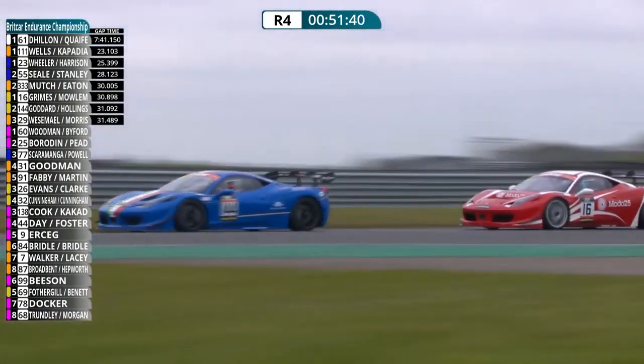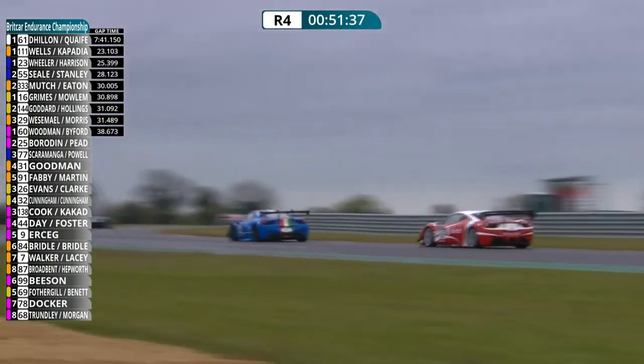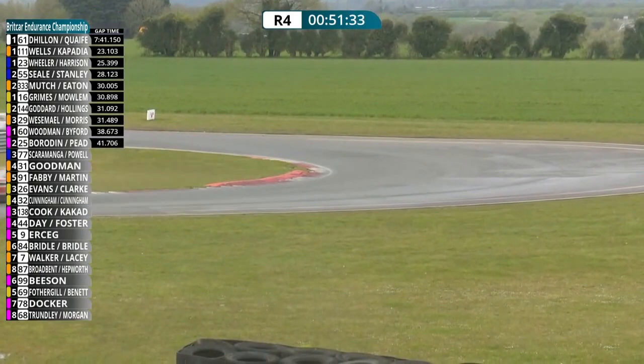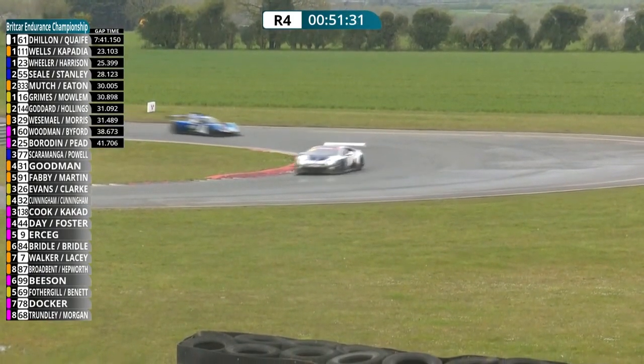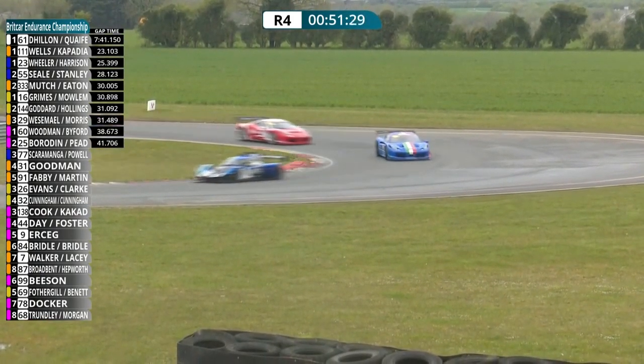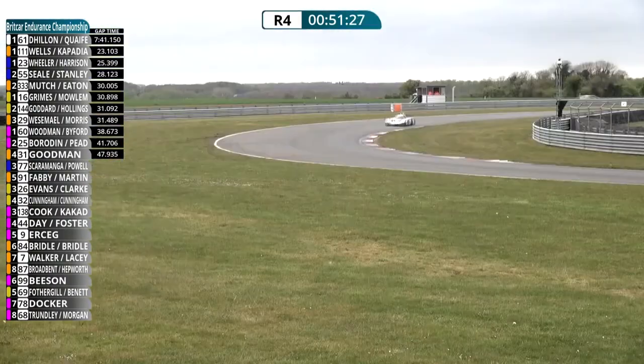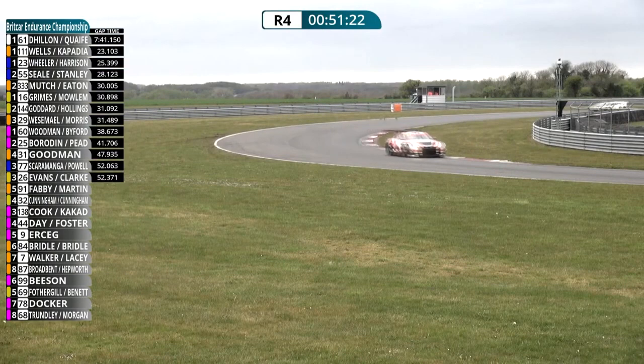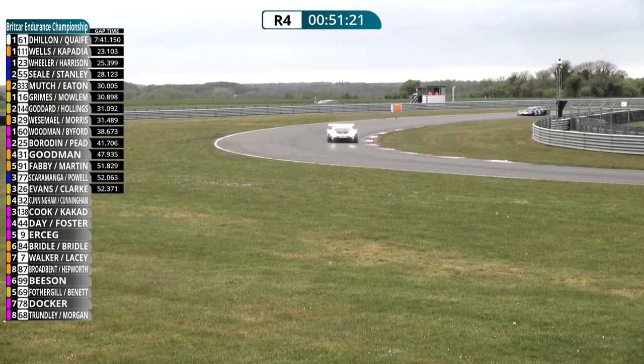Through goes the Ferrari, past Bon Grimes. Ferrari on Ferrari, Chris Goddard and Bon Grimes. There's John Seal, a rather lonely fourth now ahead of Abby Eaton. Bon Grimes is dropping back. I wonder if he's got a slight problem. No sign of the pit window opening yet. That's another 11 minutes away.